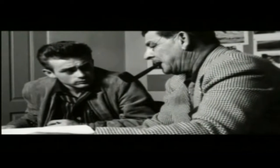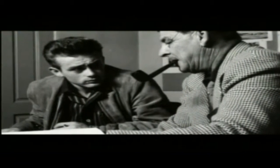"You're tearing me apart!" James Dean became one of the most admired screen stars of all time, achieving cult status and becoming an icon of American culture, all after appearing in just 3 feature films.